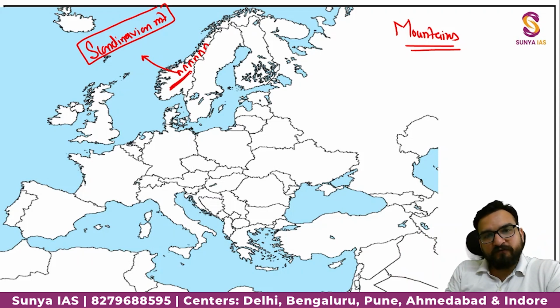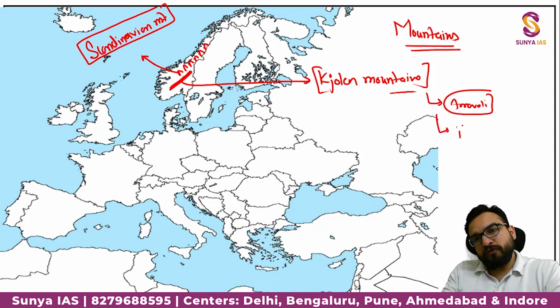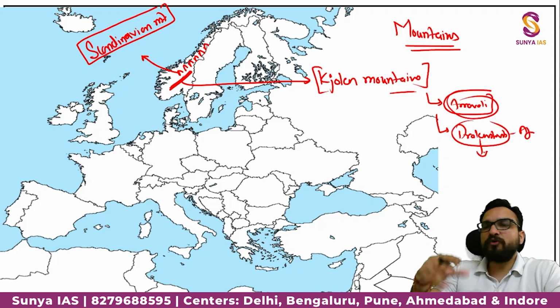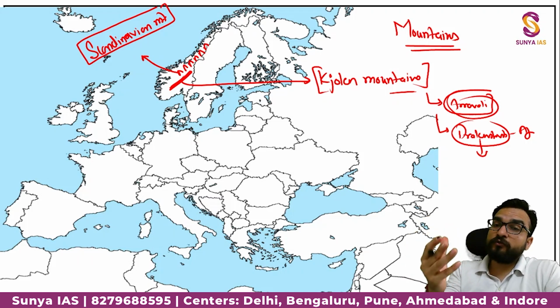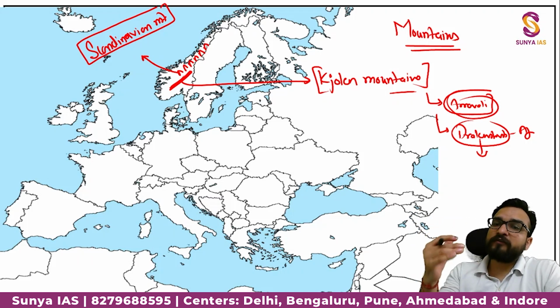Over here, you will find one more chain. In this particular area only, you will find one more chain, that is Jolan Mountains, guys. The feature of these Jolan Mountains is similar to, have you seen Aravalli of India? I have told you Drakensberg in South Africa, of which continent? Africa continent. What feature was I telling you? That these are old fold mountains. Once they used to be like Himalayas, like Andes, Rockies, huge, tall. But now, over the period of time, they have become old.